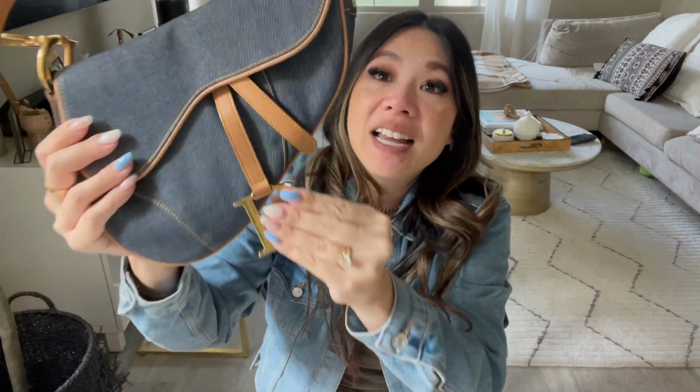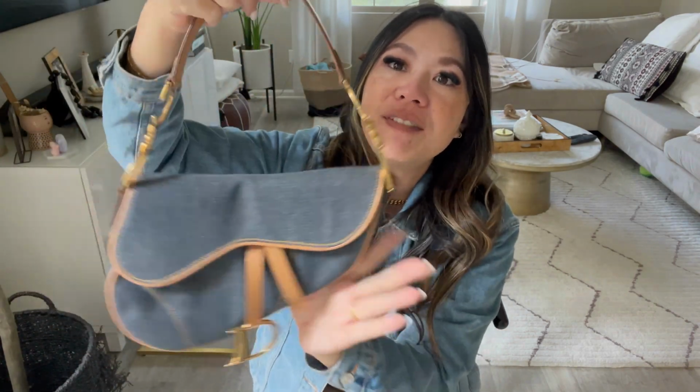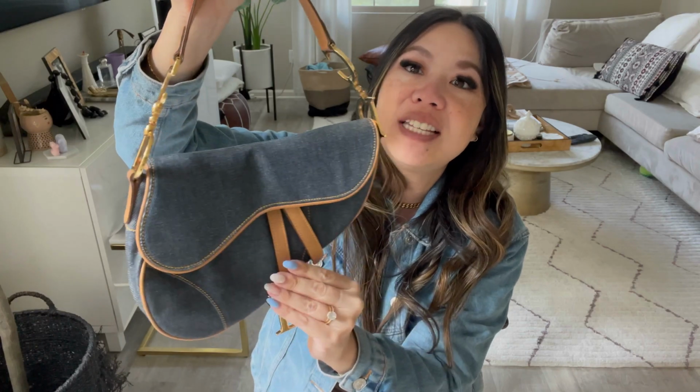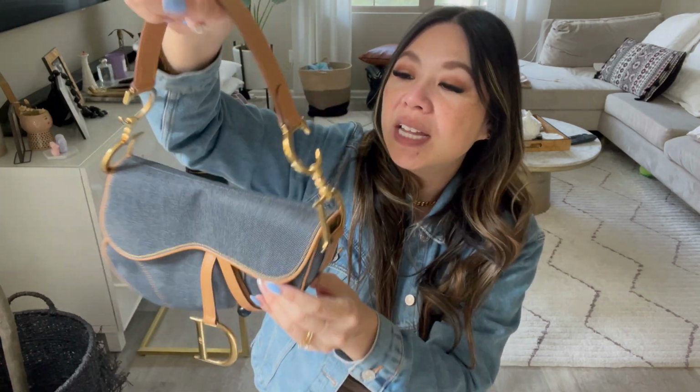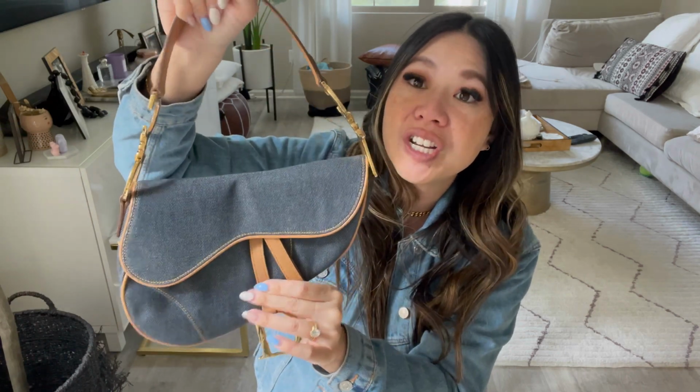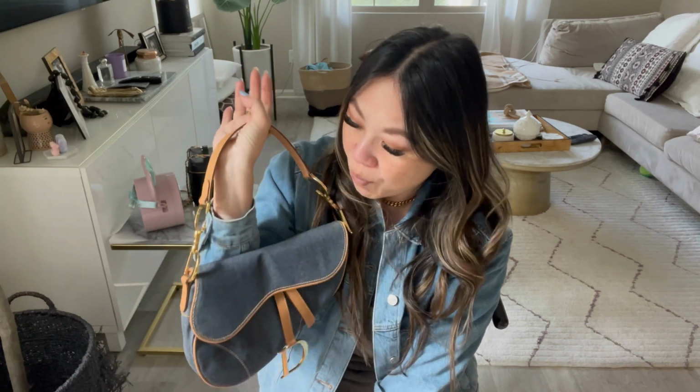And I love denim, and this one I actually picked up from Fashion File. And I just love the size. I love the denim against this caramel leather. I love the gold. This one is in really great condition. I've used this with my Dior strap and it is amazing. I use it both as a crossbody. I also use it as a shoulder bag, and I think both just work so well.